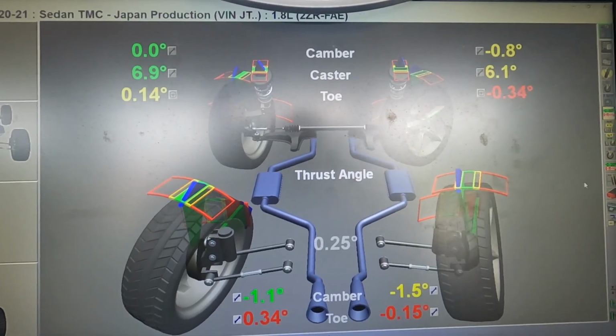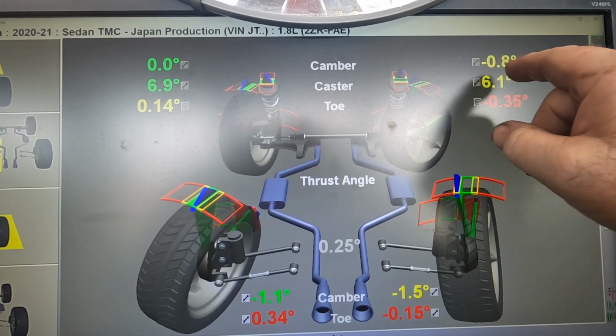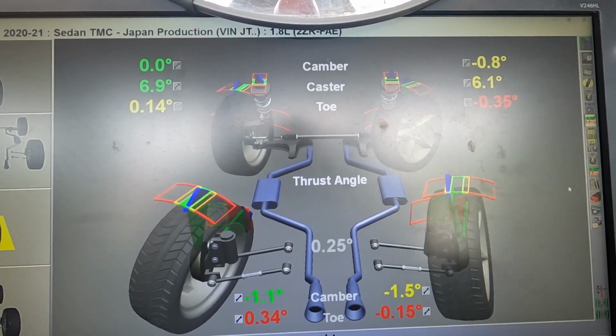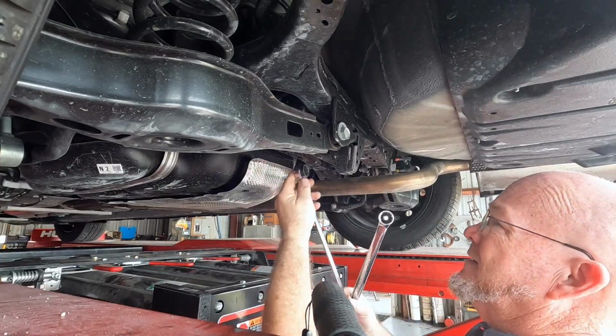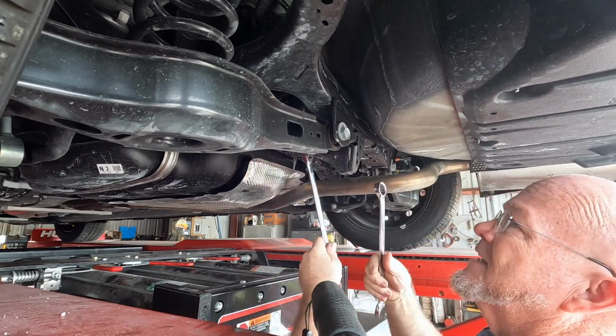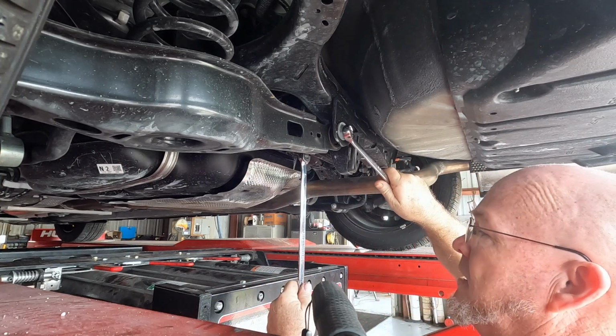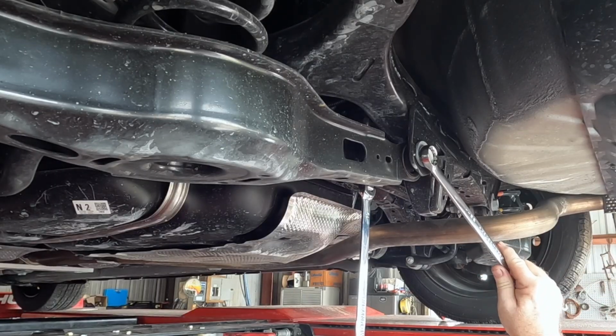There's no adjustment for caster on these. I can do camber with a cam bolt kit, but it might have something slightly bent. That's where the accident seems to have happened. So we'll take a look at that too. That one's all set. Do this one. Watch that. Cam up. Wrong way.